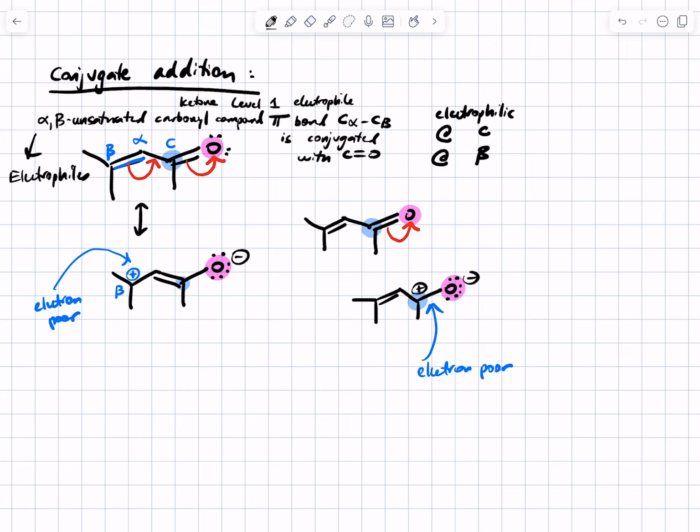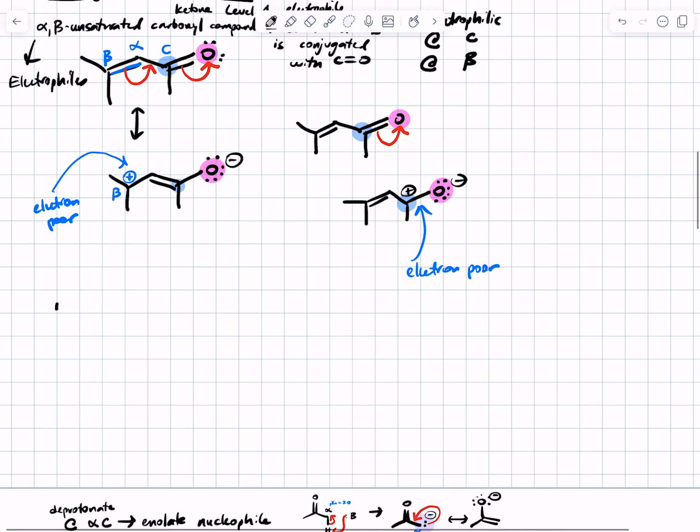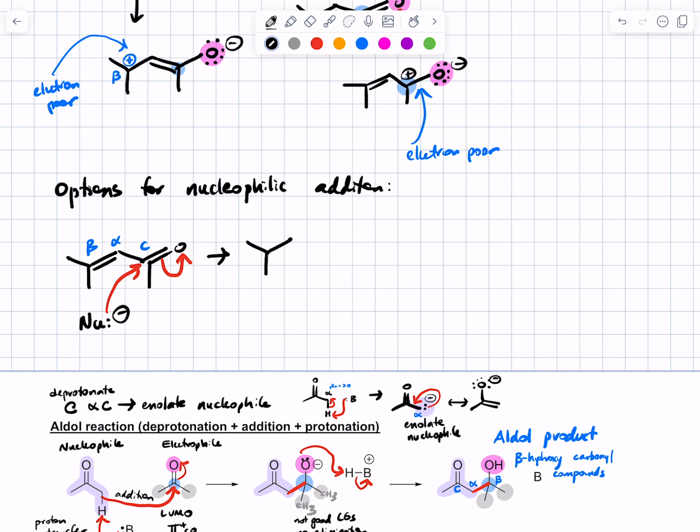Okay, good. Others? So there are two ways you could imagine a nucleophile interacting with an alpha beta unsaturated carbonyl compound. Two options for the nucleophilic addition step. The simplest would be to do just what you expect for carbonyl compounds. That is, your nucleophile attacks the carbon and you break the pi bond. Okay, that's attack at the carbonyl carbon. The second, and that would lead to an intermediate that looked like this.